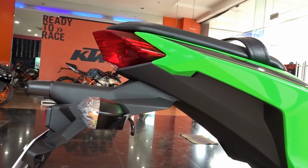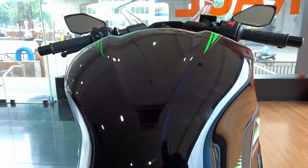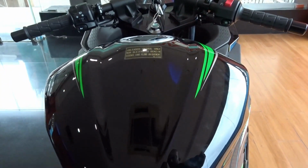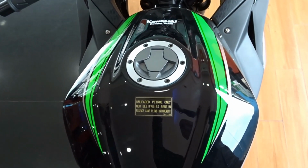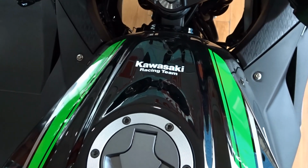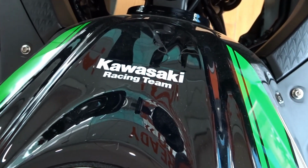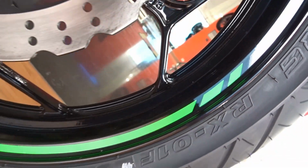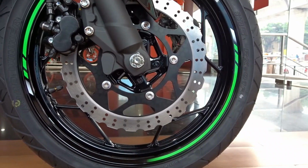The bike features assist and slipper clutch function which provides for a lighter clutch lever feel. In case of excessive engine braking, this also helps prevent the rear tire from hopping and skidding. The bike also features Kawasaki's patented dual throttle valve technology. This provides for a natural and linear response from the engine to throttle inputs from the rider. In simple terms, it tames the engine response while also contributing to enhancing the bike's overall performance.